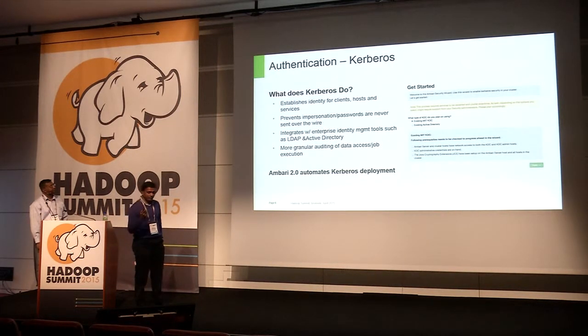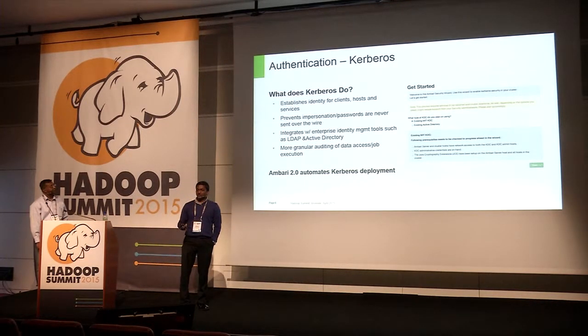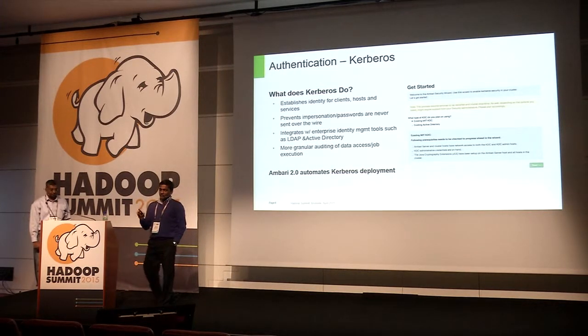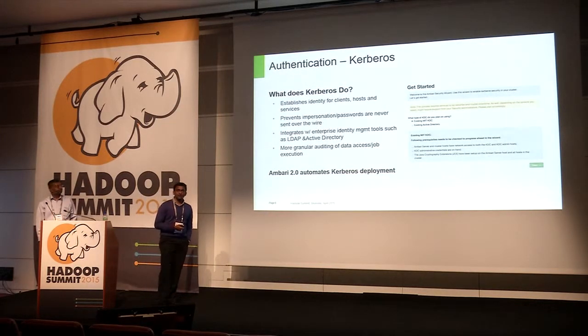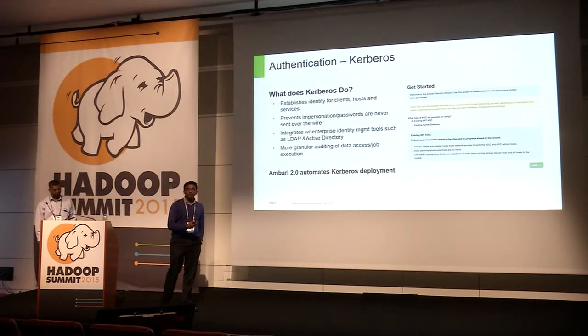Kerberos, I just talked about with Ambari 2.0. This is a screenshot of the new Ambari version, where we have a way to standardize the implementation, where you can go and easily set up KDCs and service principals and rotate keytabs as part of Kerberos. So the pain point of Kerberos used to be the manual install, and now Ambari is taking up the role of automating that.